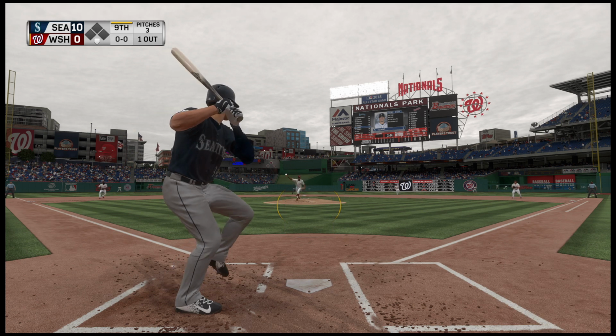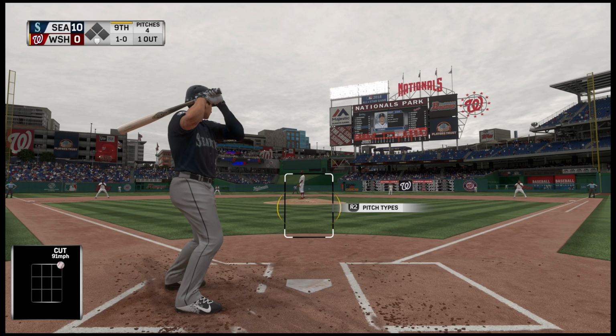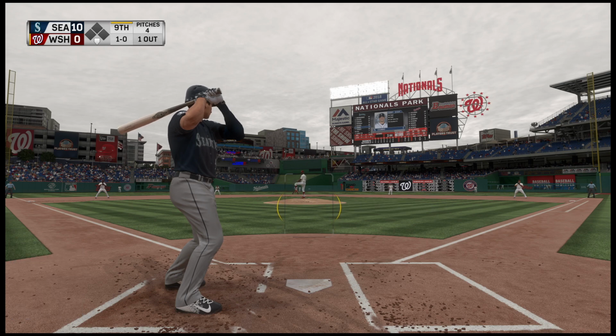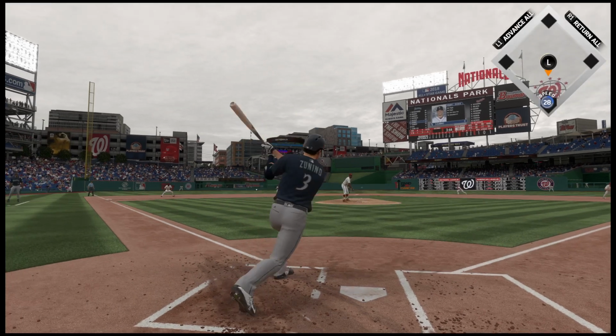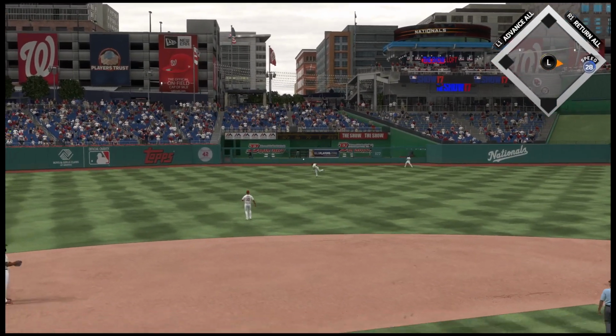He's set, here it comes. And no swing, apparently, ball one. That's that controversial pitch right there. It's in the zone, should be called a strike by the book. But it's not a strike in baseball, not in the big leagues anyway. Hard hit ball to short, and that gets through for a one-out base hit.